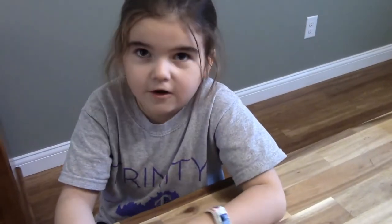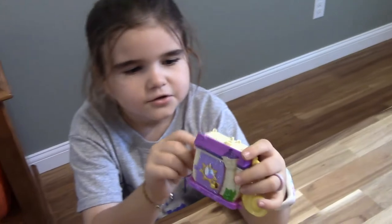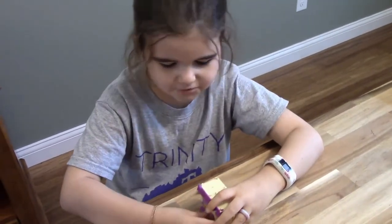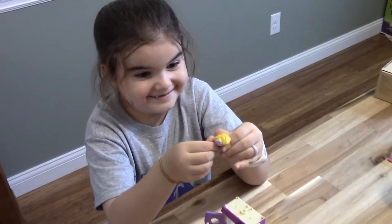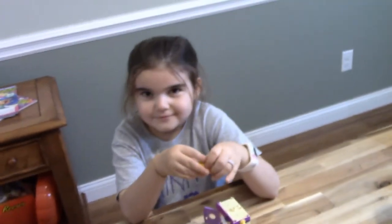If you have a lot of these with the little houses, you could play with your friends, like who's behind the door. Oh yeah, you could. And there's a different character, except Rapunzel. I see. Cool. Well, that's neat.